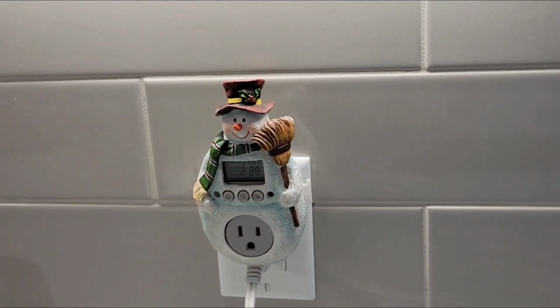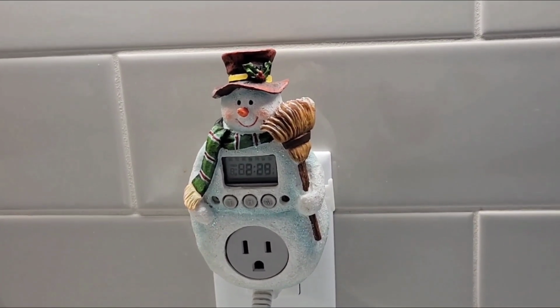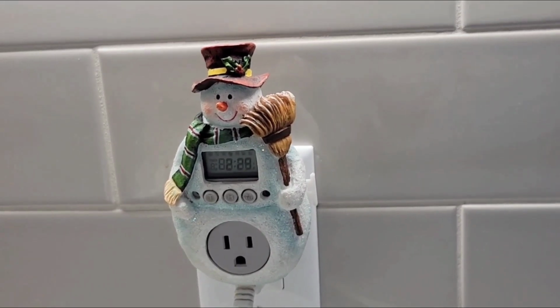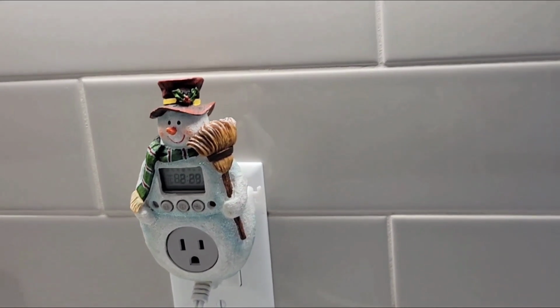I'm sure of it. Over here we've got my snowman timer. To be honest, I don't really use them as a timer anymore. It's just easier for me to use foot pedals and stuff. But anyways, I still have him here and I still like him. And that's where I put him, right in the kitchen.